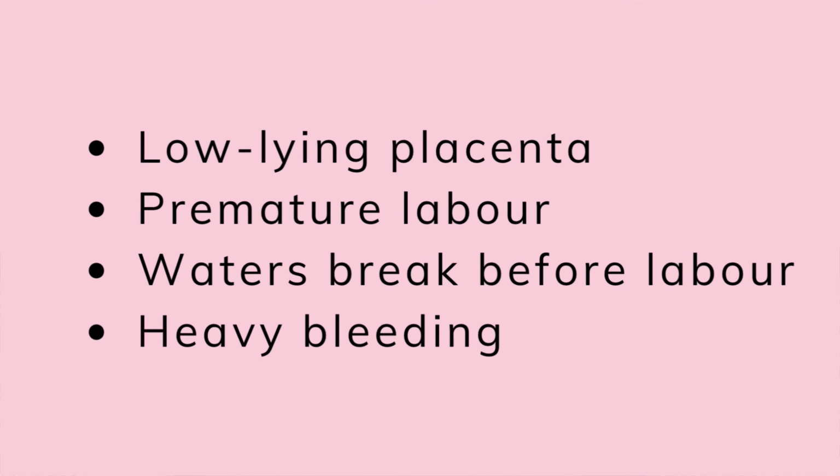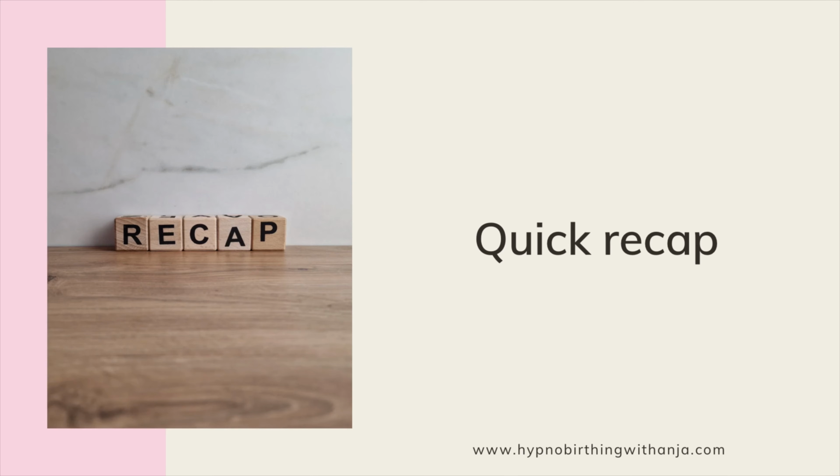A vaginal examination is not recommended if you have a low-lying placenta, if you're in labour prematurely, if your waters are broken before labour starts, or you're experiencing heavy bleeding.